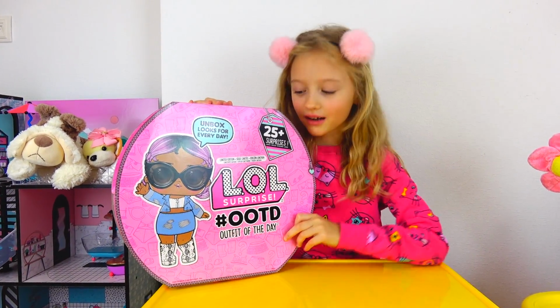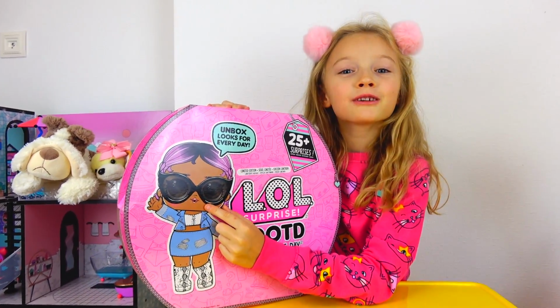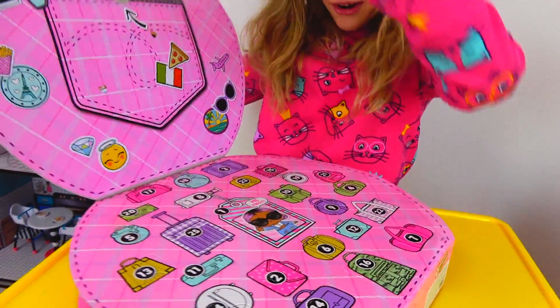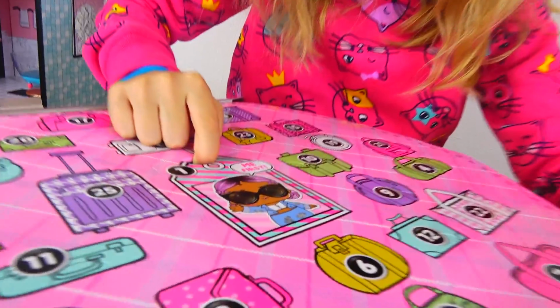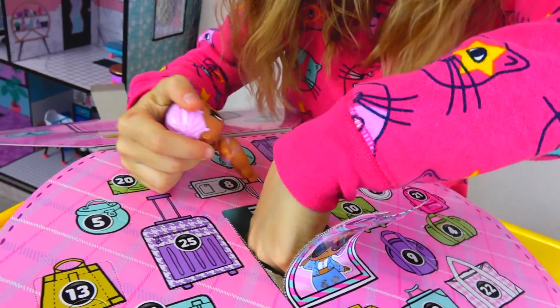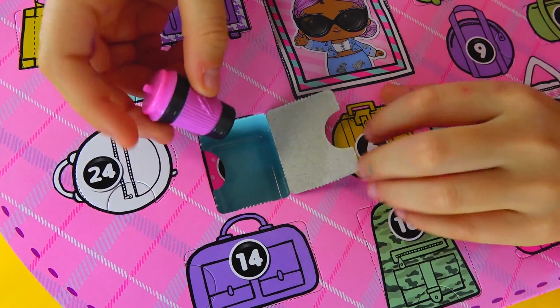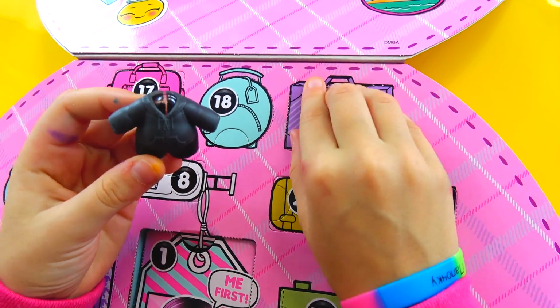That is a real gift. 25 surprises and a doll, whose name is Jet Set Cutie. Cool. Let's open the first door. A doll. It's beautiful. A teacup. Wow, a glamorous suit.